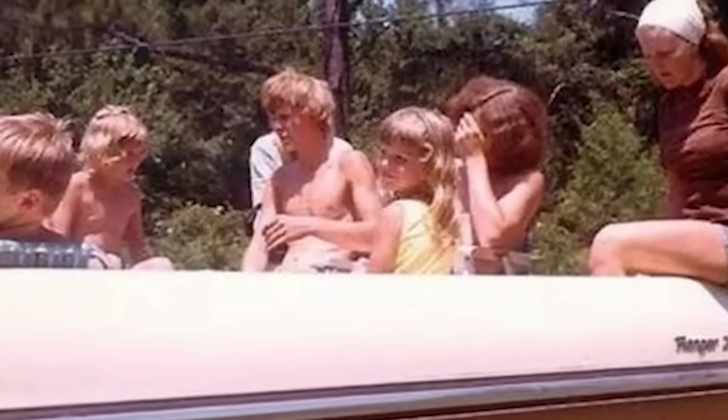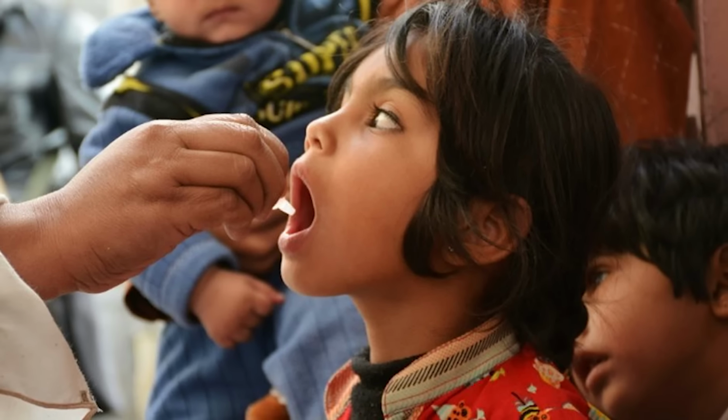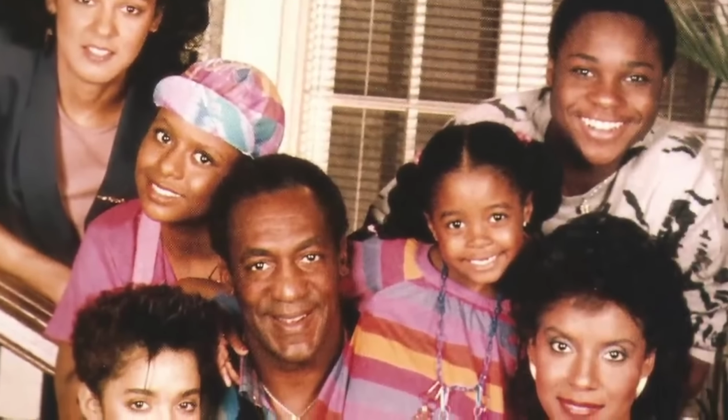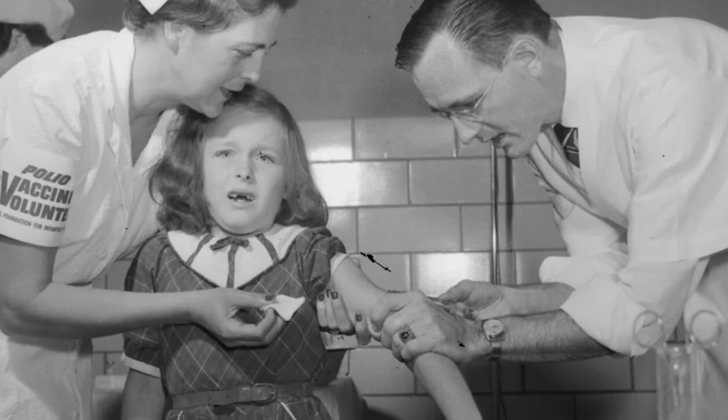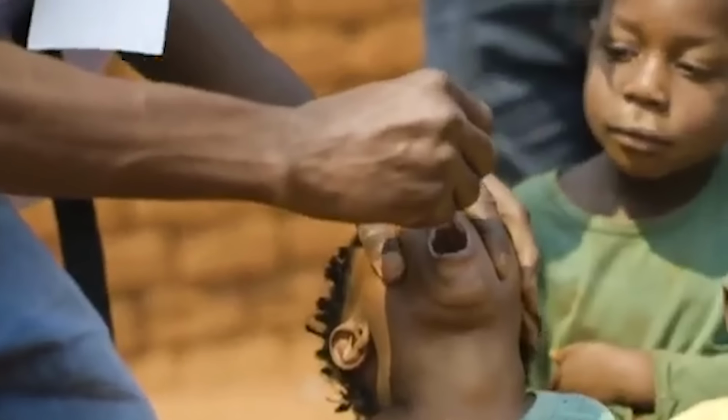Having 10 kids. In the past, large families were common, partly due to the fear of losing children to diseases like polio. Today, with vaccines and better health care, the need for large families as a safety net has disappeared. The fear of diseases like polio is nearly forgotten, making this once common practice obsolete.